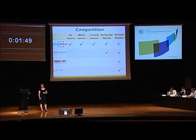We're not the only player in the field, but we do have the most complete wastewater heat recovery system available. It's suitable for new build and retrofit, commercial and domestic properties, and it improves the performance of the heat pumps.